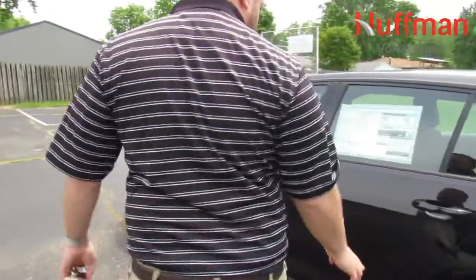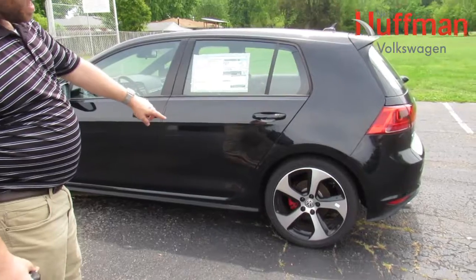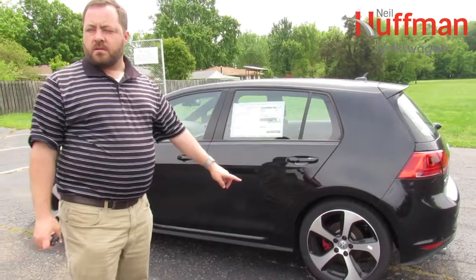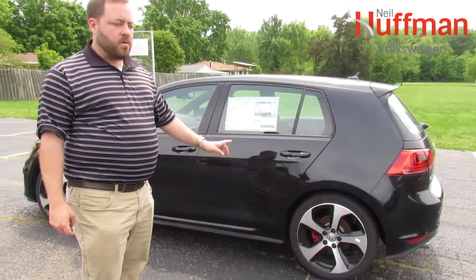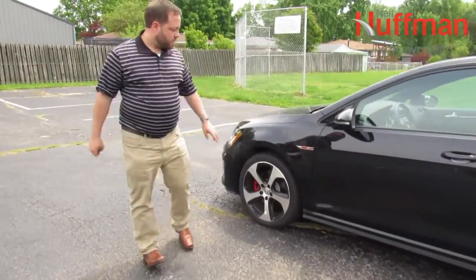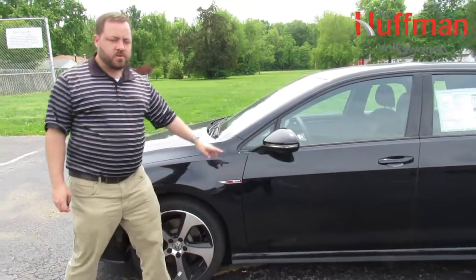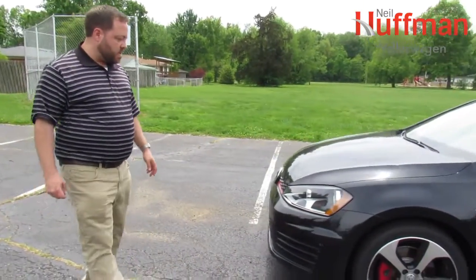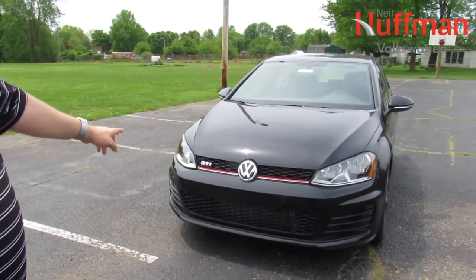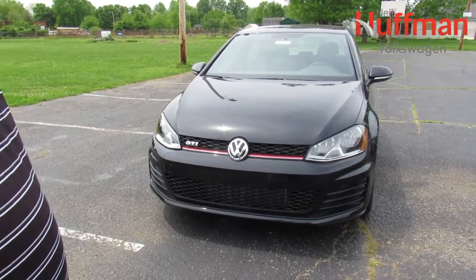Some of the GTI features that differentiate it from its Golf brothers is you have the red calipers on the brakes, but you also have the different wheels on there. They're more aggressive wheels because this is a more aggressive car with a more aggressive stance. This is a car for someone living their best life. You'll notice the distinctive GTI badging, the turn signal indicators there in the mirror, and if you come around to the front, even in the S package, it has a special lighting package that differentiates itself, and the honeycombed grille that goes with the heritage of the GTI.